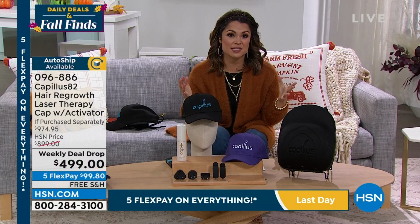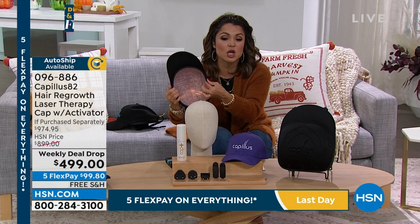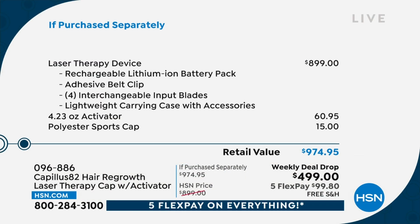The breakdown of costs, because you get the Capillus cap, and this alone is an $899 value. You are also receiving the battery pack, the belt clips, the interchangeable input blades, the carrying case, the accessories. You're getting 2 of the caps, and you're getting the Activator, which is normally a separate $60 purchase, and that is going to help you. It's a leave-in serum, like a beauty treatment, to help reduce breakage and optimize strength and elasticity with your hair.